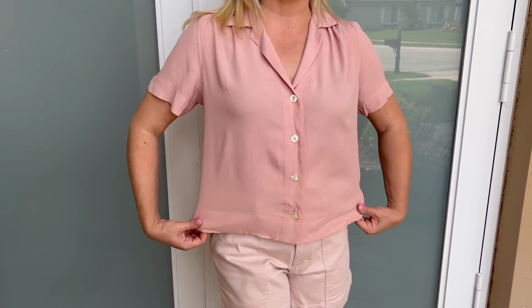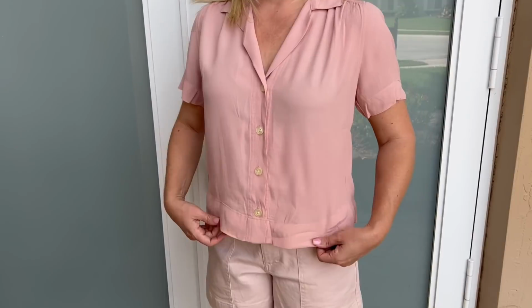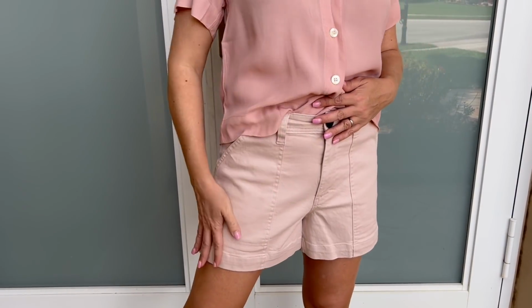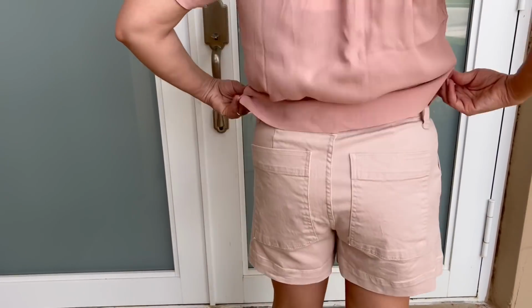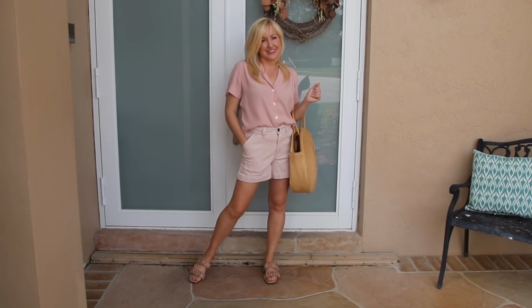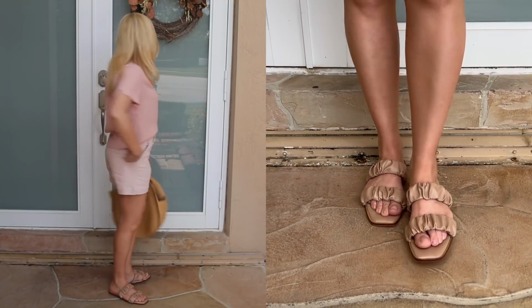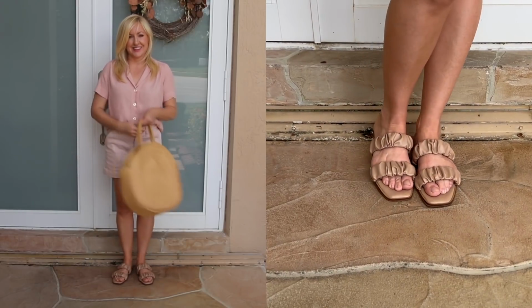And I paired that with these utility shorts. These are a great pair of shorts. They're also in this same type of blush shade, so I love the fact that you could get this monochromatic look from these. These are 99% cotton with 1% spandex, so enough stretch to keep them comfortable, but a traditional denim type of fit, very true to size. These are a high-rise short with a 3.5-inch inseam and a flared hem, as well as some patch pockets. Love these shorts. They're super comfortable. Definitely a pair I can see myself getting lots of use out of. And I just paired this monochromatic look with some cute slip-on sandals and a straw bag, and I think it would be a perfect casual elevated summer look.